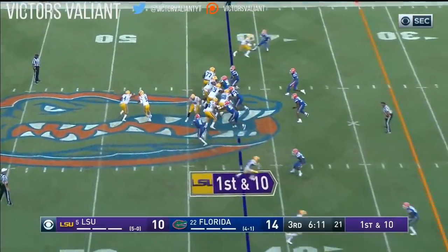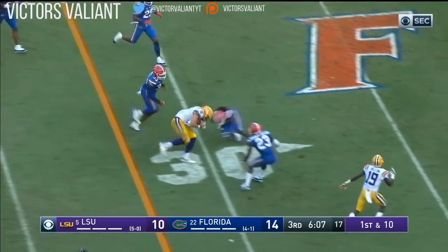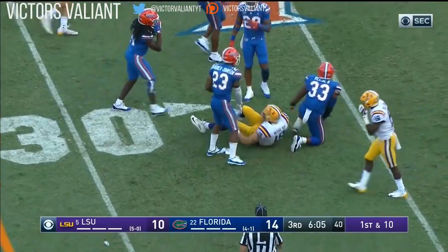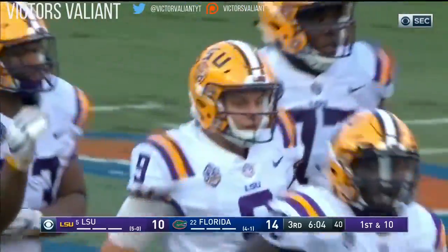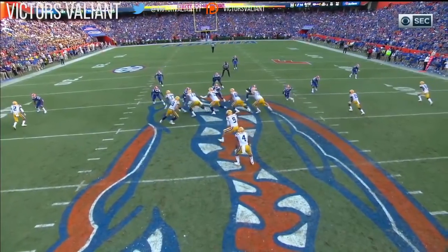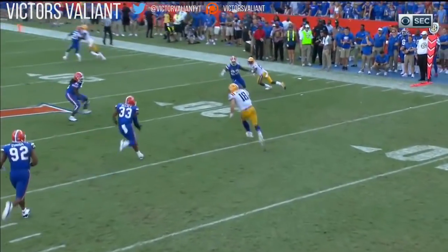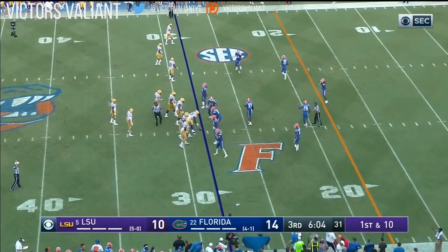Florida's going to have to get their defense right back out there. LSU, though, as they start in Gator territory at the 42. Oh, Burrow got rid of it. Morris with the catch. That's a spectacular play. Wow. That's a play that you just hope that your quarterback can make. It's impossible to teach. Spin around, you got a guy in your face, and throw it accurately, all within less than a second.